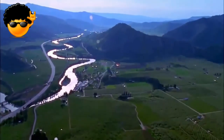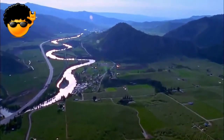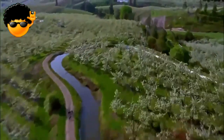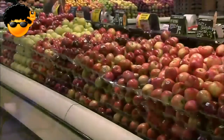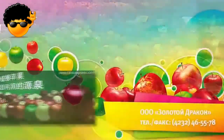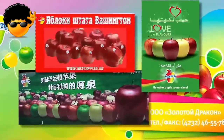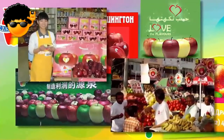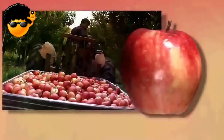Raised on 175,000 acres of fertile land, harvesting billions of apples a year, yielding over half of the fresh apples consumed in the U.S., and 90% of all U.S. apple exports, enjoyed by millions of people around the world. Washington apples. No other apple comes close.